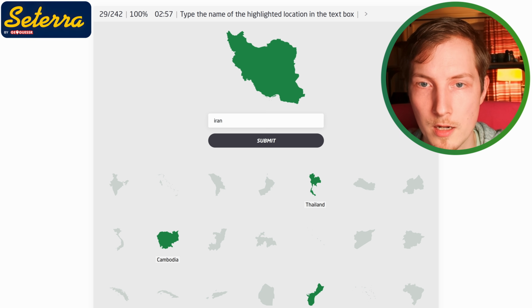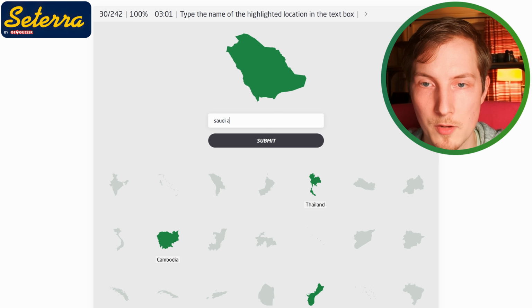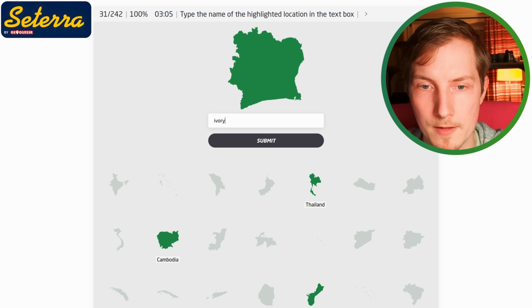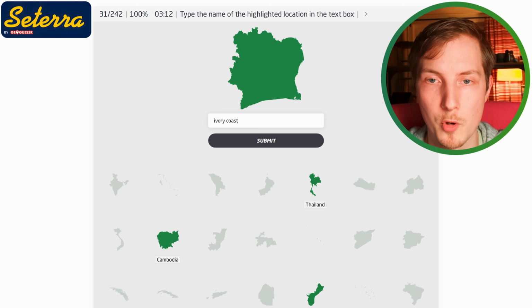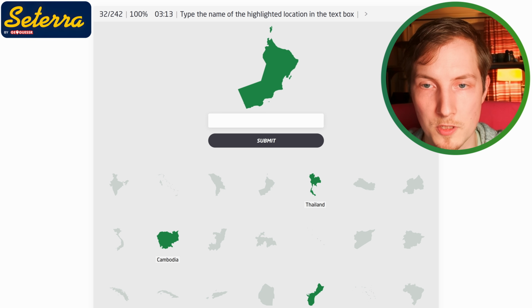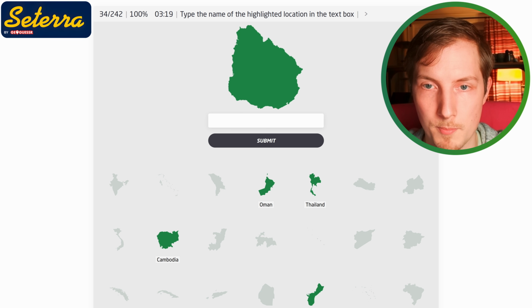We've got Iran, looks like another backpack creature looking up. Saudi Arabia looks like a recliner of some kind. Ivory Coast looks like the massive pillar of smoke rising after a volcano's erupted. Oman looks like a mag, like an ammunition mag. Nauru looks like a puddle. Uruguay, potato.